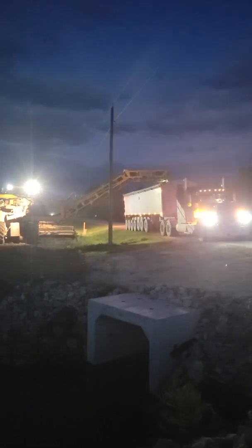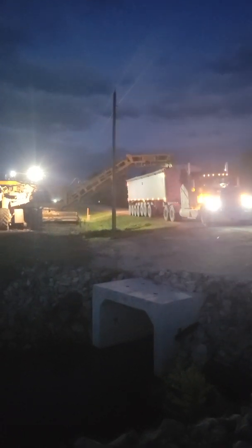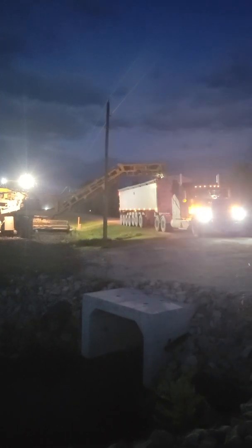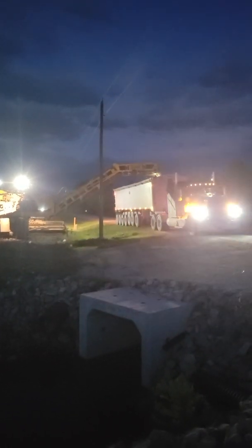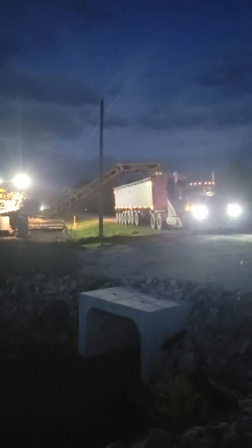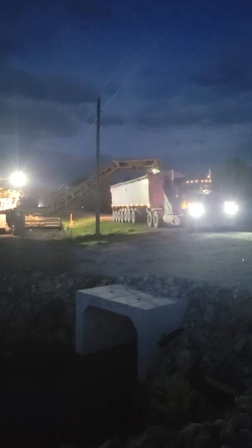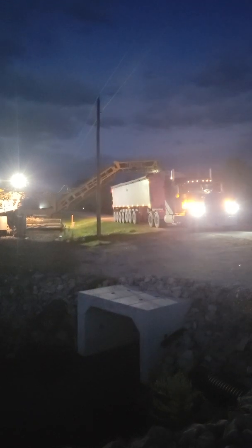I'm out by Dover Center. This machine on the left-hand side is called a mouse. And what it does is it runs along and picks up the sugar beets that have been made into a nice big windrow and loads trucks.